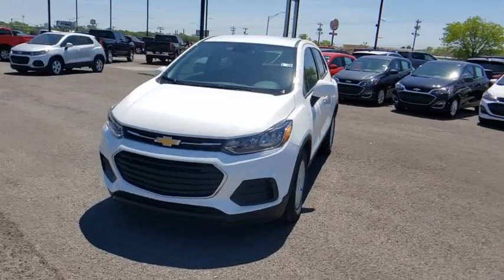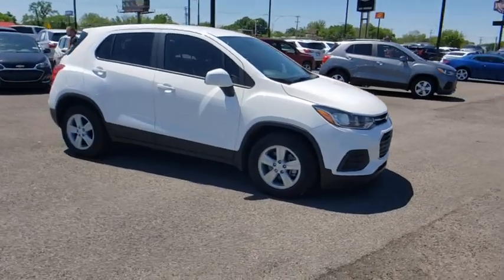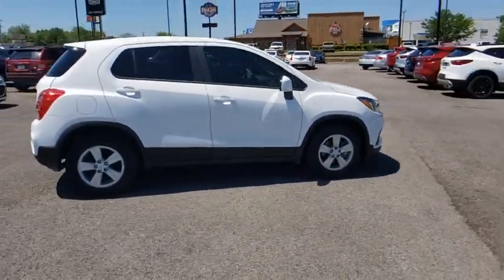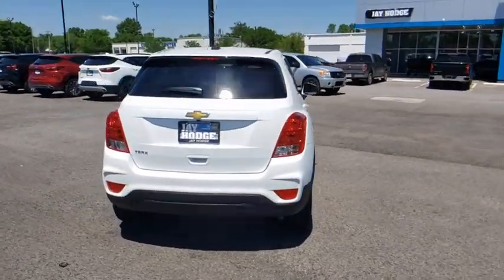Make a great choice today with the 2020 Chevrolet Trax. The Trax is tiny on the outside, but remarkably spacious within. It comes with a clean and modern interior. Here are some of this vehicle's great options.